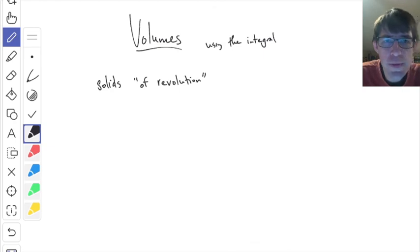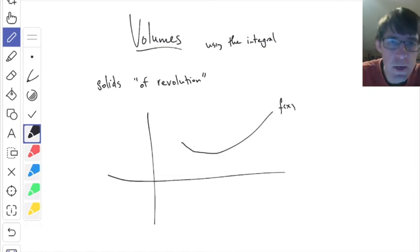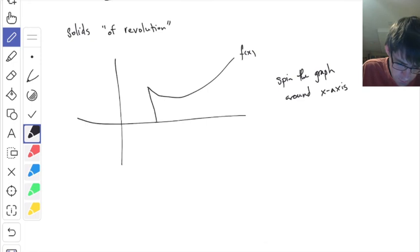Solids of revolution. What this refers to is solid objects which are formed by revolving something. You've got to imagine something you could make on a spinning potter's wheel, something which has some sort of rotational symmetry to it. I'm referring to, if you begin with a function, say f of x, looks like that maybe. How about a little more shapely? Here's f of x. And then I want to consider the volume that I get if I revolve that function around the x-axis. So spin the graph around the x-axis. You get a three-dimensional object, and it looks sort of like this.